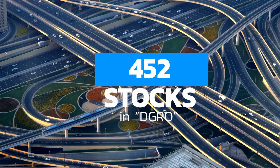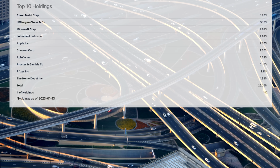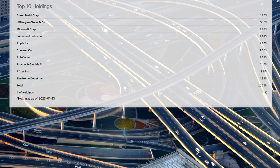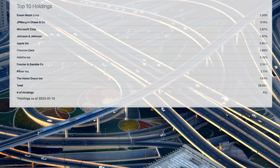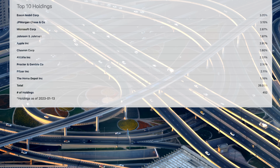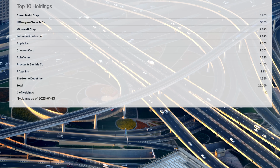There are a total of 452 stocks that make up DGRO. You'll notice a lot of the dividend ETFs will hold things like ExxonMobil, JP Morgan, Johnson & Johnson, and things like that, but there are some stocks, depending on the strategy of the ETF, that will change around either the percentage of what they hold or the company altogether. But here are the top 10 holdings of DGRO. So that's DGRO. Let's move on to ETF number 2.